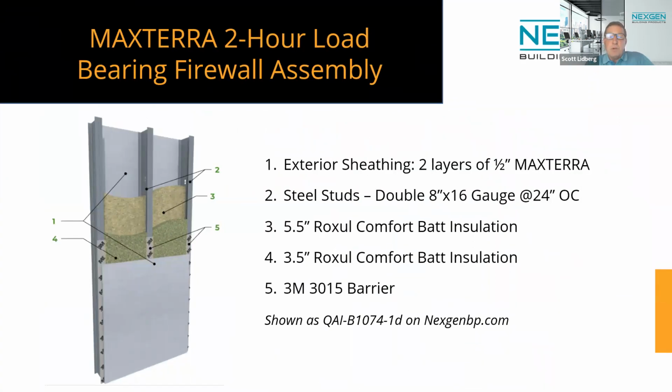This is just an example. Again, on our website, we've got a number of assemblies, and we will continue to add assemblies as we get them approved. We're going to publish as much data as we possibly can. This is an example of a 2-hour load-bearing firewall assembly. We've got assemblies that are rated up to 4 hours, which is interesting out in the California market.